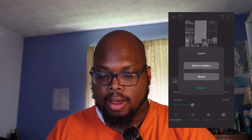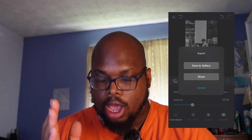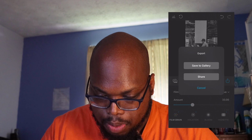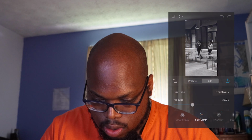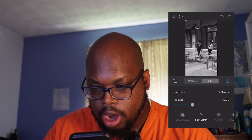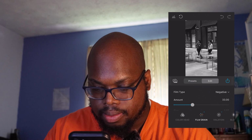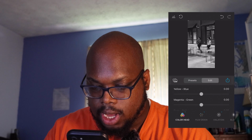And then of course you hit export, which is the blue box with the arrow going up, to get that out of there. And then let's open up another one and see what we got here. It brought in the same film grain, the XP2, which works for us. Again, the film grain for this one is okay. I'm okay with that. I'm going to bump the exposure up a quarter of a stop.